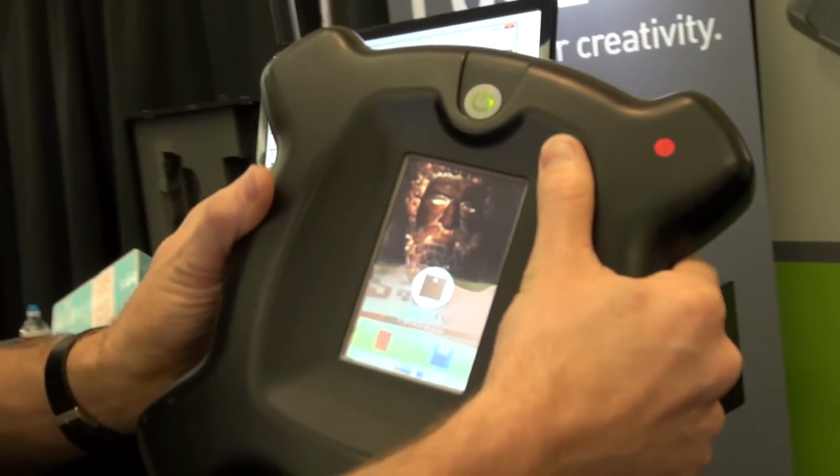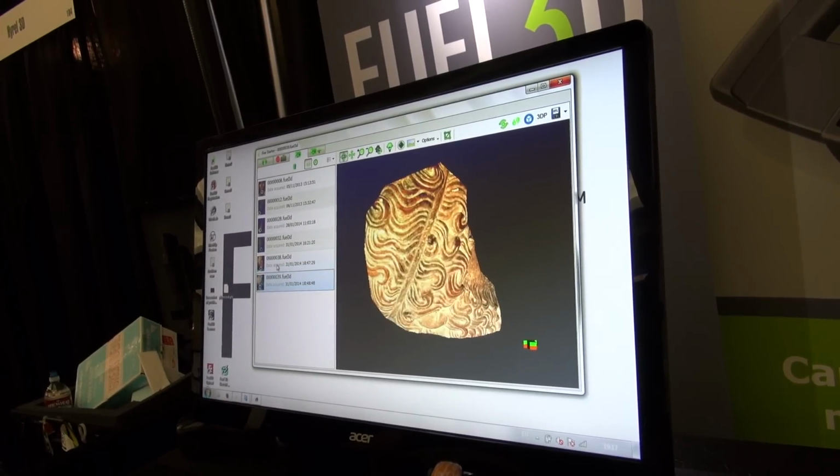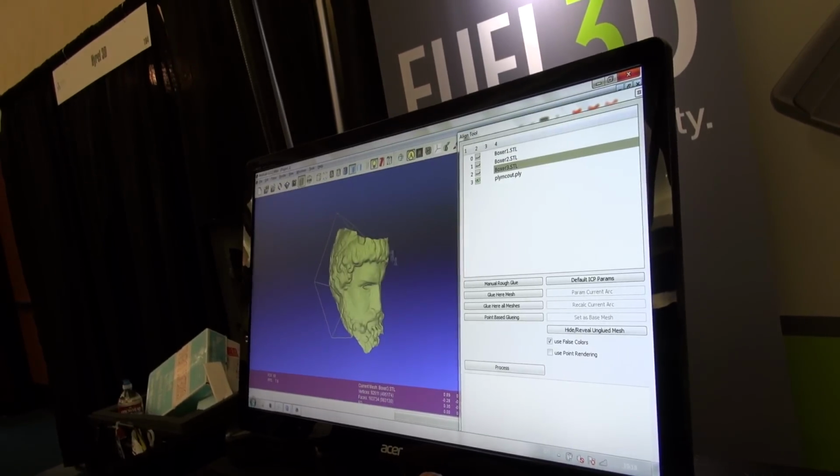So it's as quick as that, point and shoot 3D scanning. All we do now is plug this into the computer and it will automatically download. So here we have the original head, and this is a 3D print reproduction.